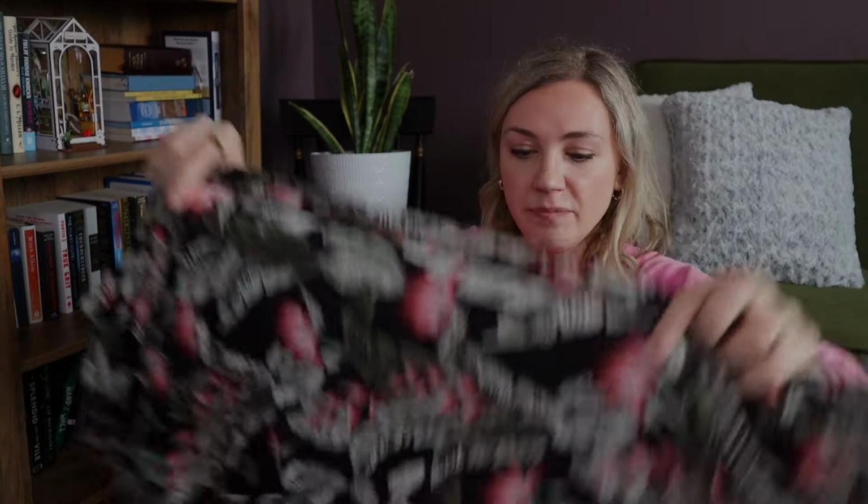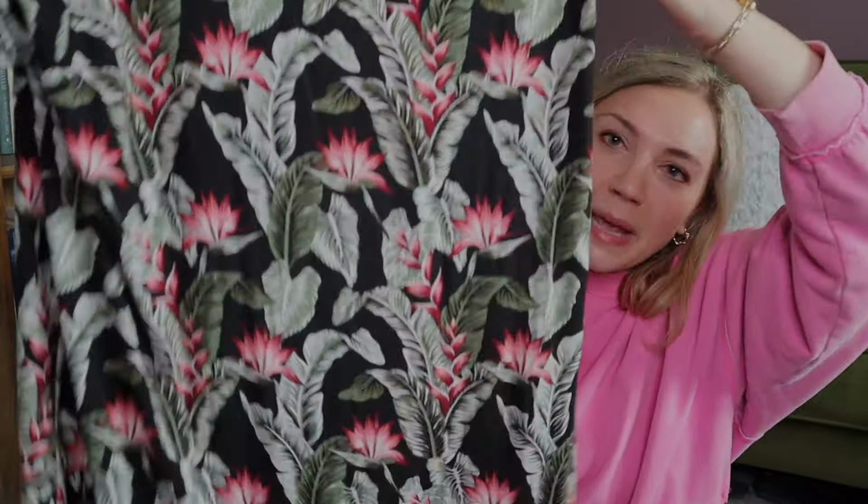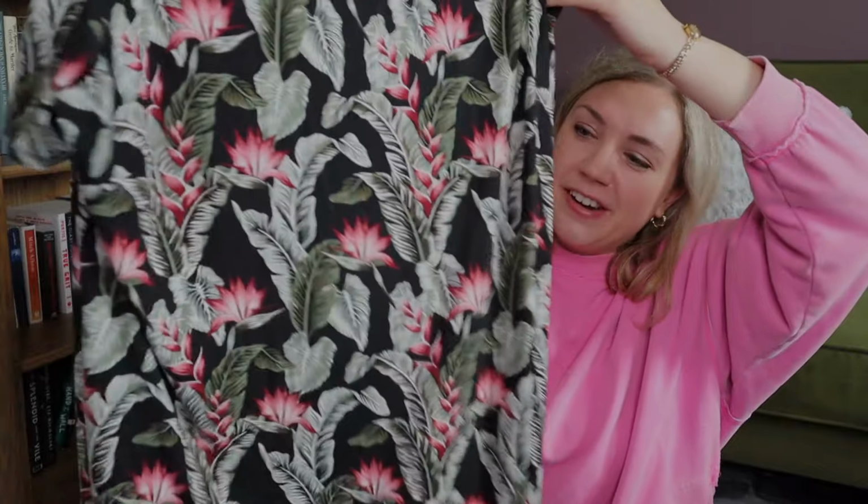And then yeah, literally exact same thing. This one also has that dark base and then there are more plants, but this one has some pink plants popping out. No idea what those are. And both of those are a rayon and spandex blend. All right, I really like this one.